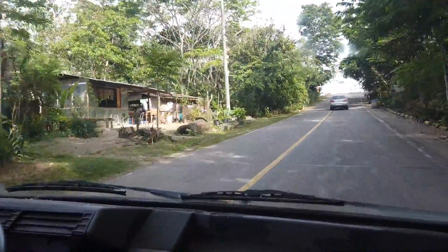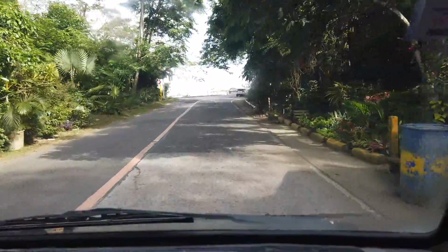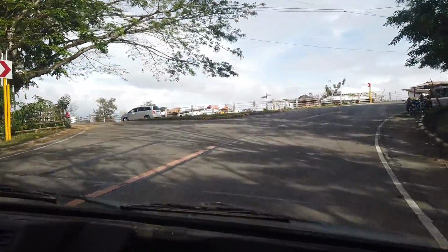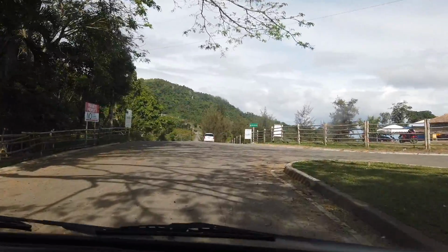So it's near Ayala Heights. There, that's the Ayala Heights, what you can see here. We are now going back to our place via Sirao.